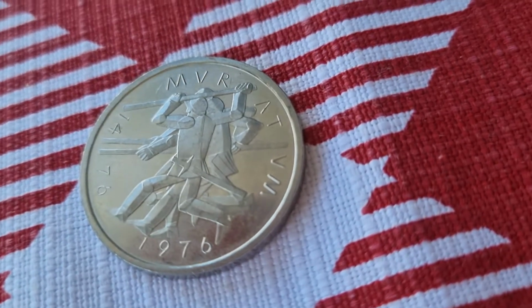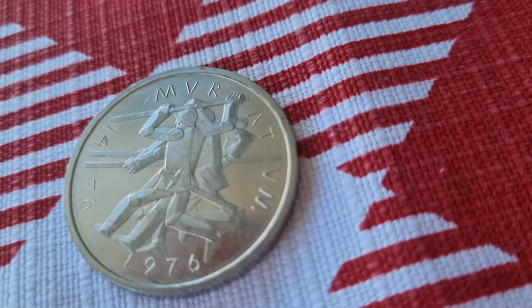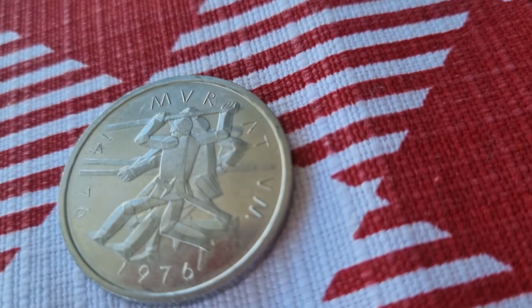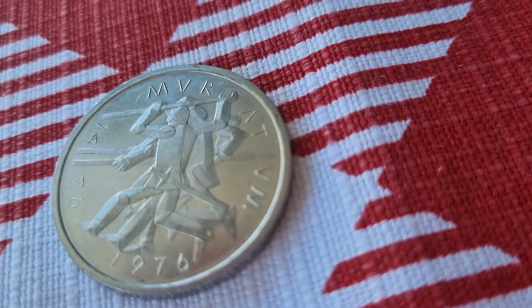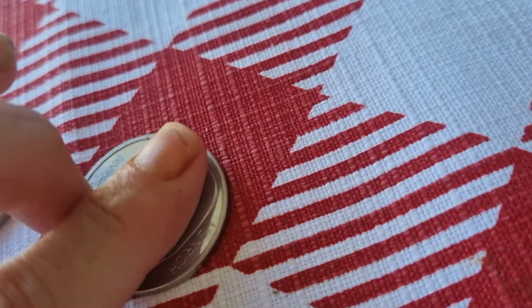I did Google this last one though. Have I given you the stats on this one? So 5 francs, $20, selling price roughly. Copper nickel, and 3 million of those ones. Right, last, the luckiest, I guess.